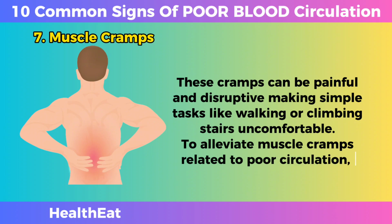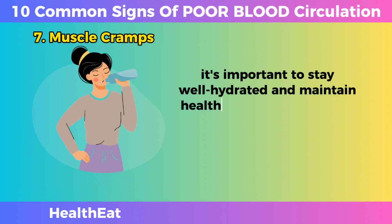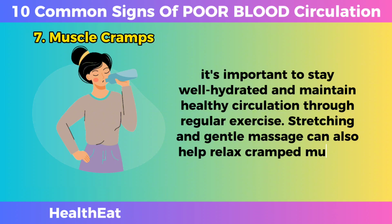To alleviate muscle cramps related to poor circulation, it's important to stay well hydrated and maintain healthy circulation through regular exercise. Stretching and gentle massage can also help relax cramped muscles and provide relief.